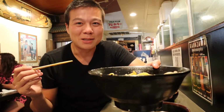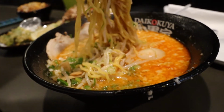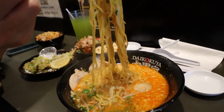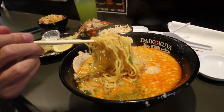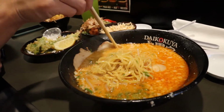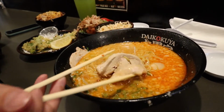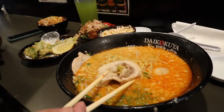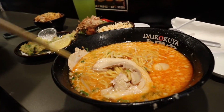Oh my god. Look at this bowl and the size of this bowl next to my head. I actually got this spicy miso, okay? And this spicy miso, you can just see how much ramen and stuff is in my bowl. I got this poached egg, some bamboo shoots right there, scallion, some cashew. Oh my gosh, look at this cashew. It's like breaking off of my chopstick.